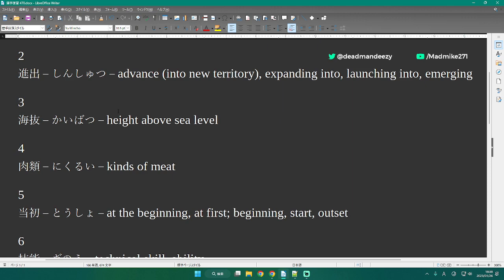Kaibatsu desu. Kaibatsu is height above sea level, or how far out of the sea have you risen?